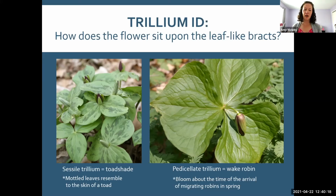When I was looking at some of the common names, I noticed that the sessile Trilliums often have the mottled leaves, and we call those toad shades. And a lot of times the pedicellate Trilliums, most of them just have green leaves, no mottling, and those are called, for a common name, wake robin. So toad shades usually have the mottled leaf appearance. And our wake robins are pedicellate Trilliums with a very solid green leaf-like bract, not a mottled leaf-like bract.